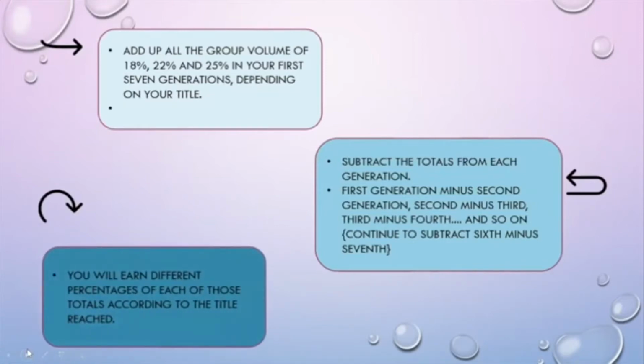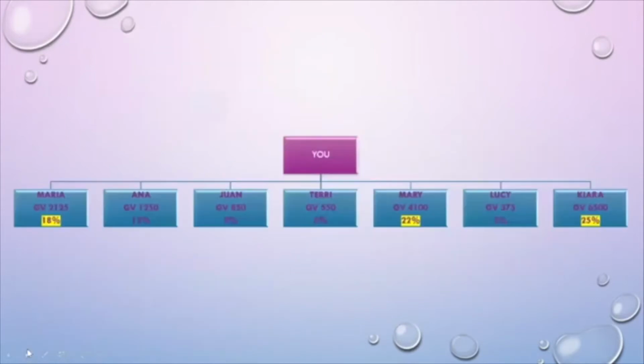You'll earn different percentages of each of those totals according to the title that you've reached. So let's take a look at what I'm talking about. Here we go, pictures. Okay, so here's you. And in this example, this is your first gen line we're looking at. We have Maria at 18, Mary at 22, and Kiara at 25.